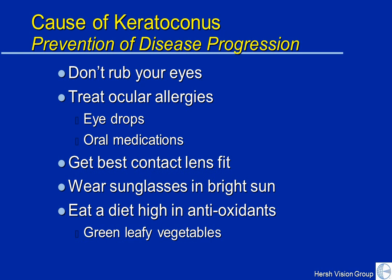Make sure that the contact is not irritating your eye, not causing inflammation. Ultraviolet light from the sun can also set up inflammatory pathways, so in bright light, wear sunglasses. And finally, as with other problems, it's very good to eat a healthy diet, particularly one that's high in antioxidants, green leafy vegetables, things like carrots that you always hear about for the eyes, because these kinds of nutrients can work against those enzymes and radicals and inflammation that may exacerbate keratoconus.